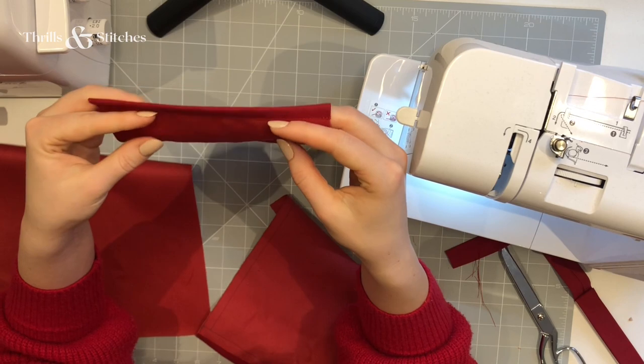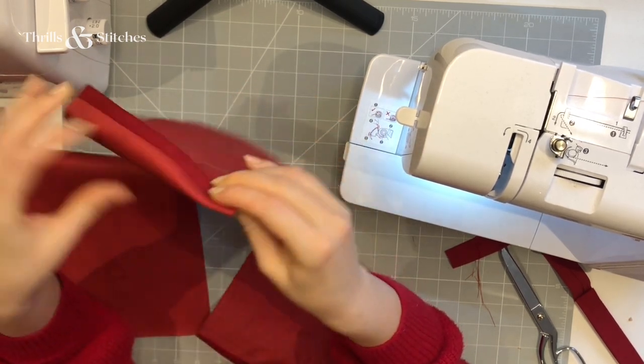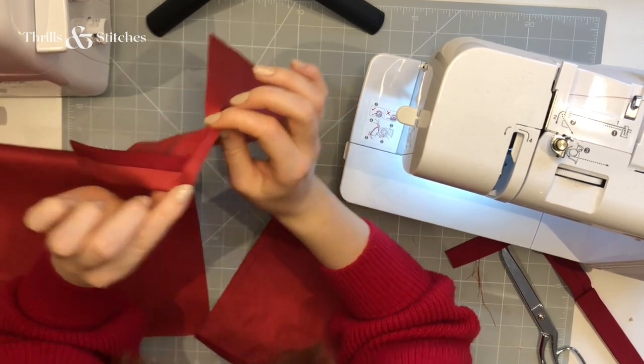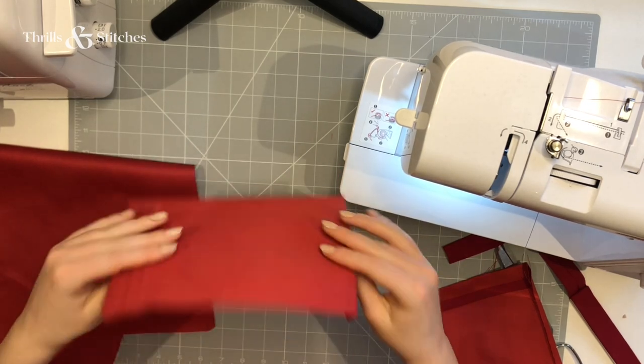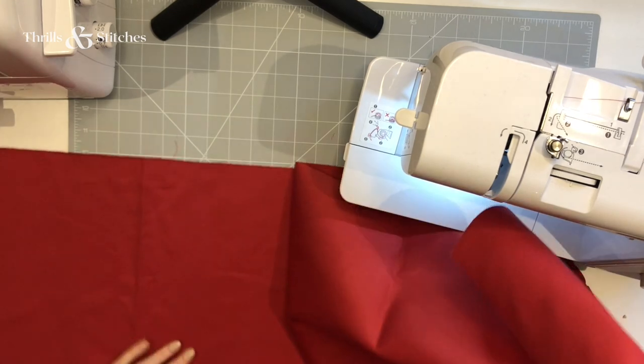Now I'm going to press my pockets. I'm going to overfold the entrance point by about 2 centimeters, and all the rest I'm going to overfold by about 0.5 centimeter. Okay, now I pressed my pockets. They look something like this. And now we can place them onto our pieces.